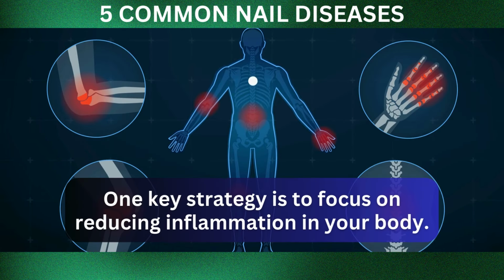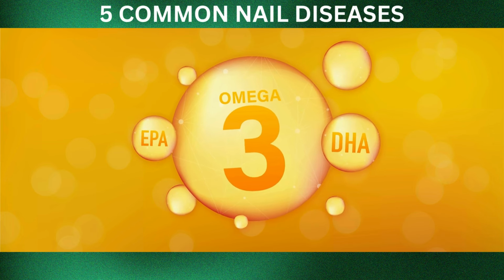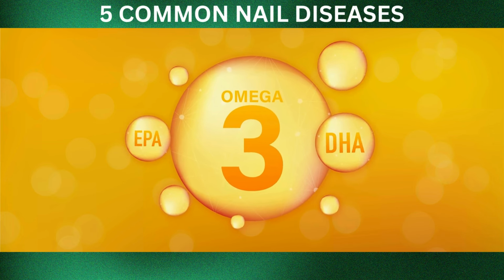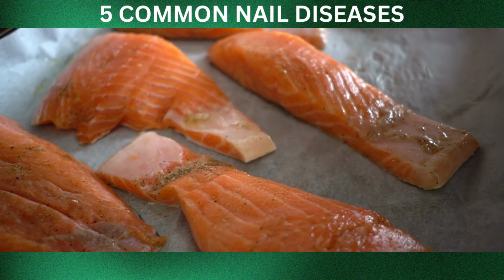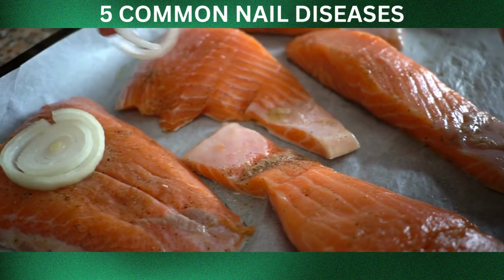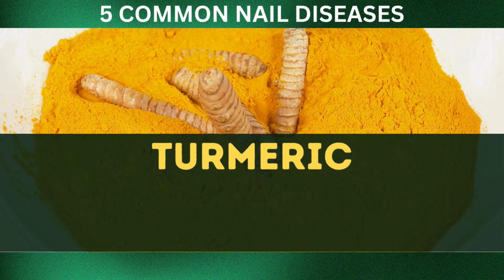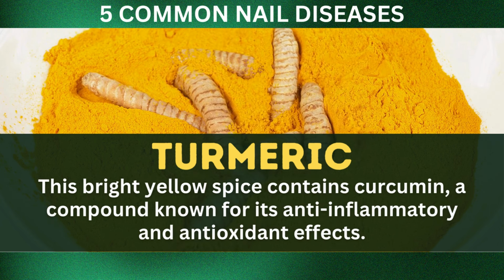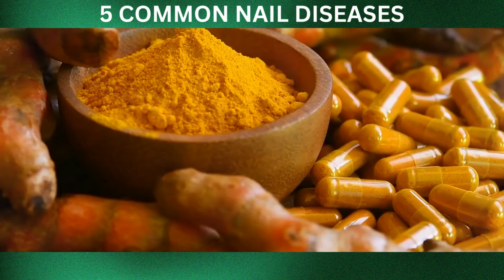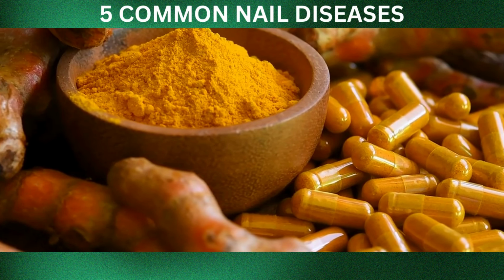One key strategy is to focus on reducing inflammation in your body. Omega-3 fatty acids found in foods like fatty fish, flax seeds, and walnuts have potent anti-inflammatory properties. Including these in your diet could help calm the internal inflammation that's manifesting in your nails. Another powerful natural anti-inflammatory is turmeric. This bright yellow spice contains curcumin, a compound known for its anti-inflammatory and antioxidant effects. You can incorporate turmeric into your cooking or consider taking it as a supplement under the guidance of a healthcare provider.